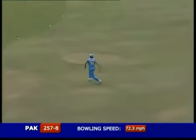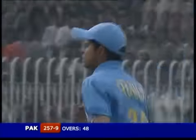Well, that's gone a long way up, but not far enough. Raina, he doesn't drop them.